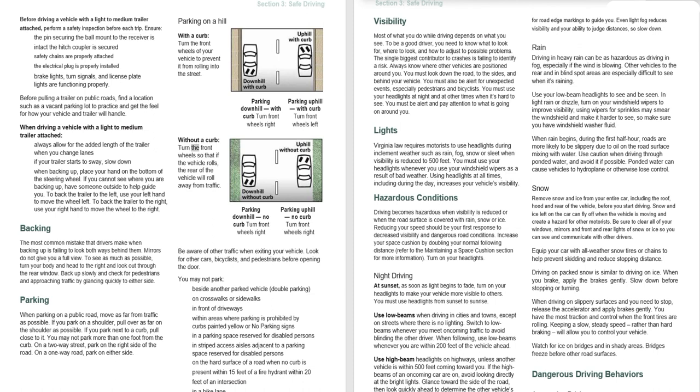Without a curb, turn the front wheels so that if the vehicle rolls, the rear of the vehicle will roll away from traffic. Parking uphill, no curb, turn front wheels right. Parking downhill, no curb, turn front wheels right.